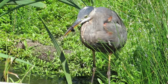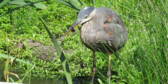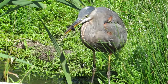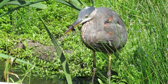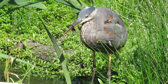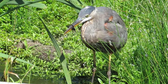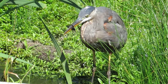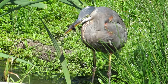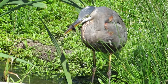Just happened to see him when I was driving by. I turned around, I'm using my window mount on my car. And he's just sitting there just as still as he can be and waiting for a fish to swim around in that little bit of water he's there. And he'll snap out his beak and catch one of those minnows. We have several herons here. Saw an osprey earlier. Many other birds in the area.